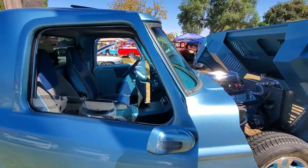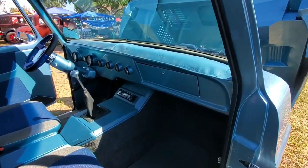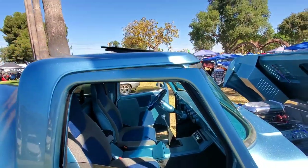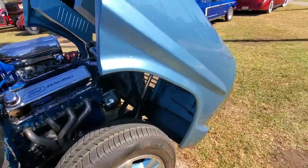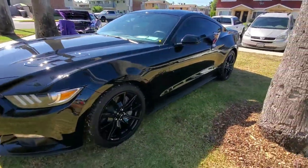Look at that. The inside, the dash done up real nice. Late model gauges, console, stereo. Nice tweeded seats. It's got a moonroof. Very nice. Nicely done.